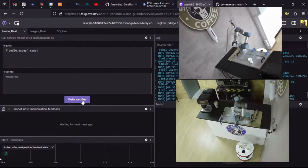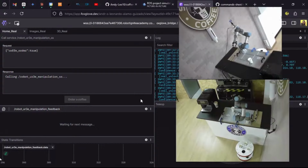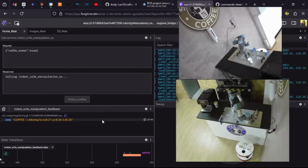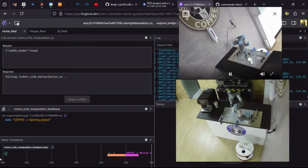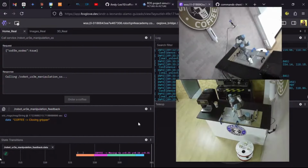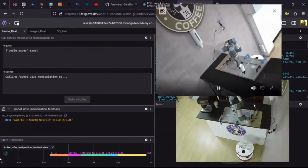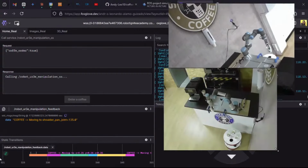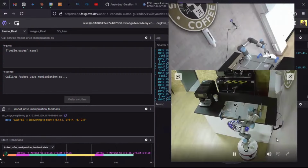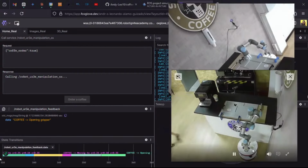So let's order the last cup of coffee. So the robot has started. It's moving to the correct position. Let me describe again. It moves to the pickup position and picks up the coffee. Then it rotates around this axis and moves with orientation constraint over the hole and does a final movement in order to insert the cup of coffee.